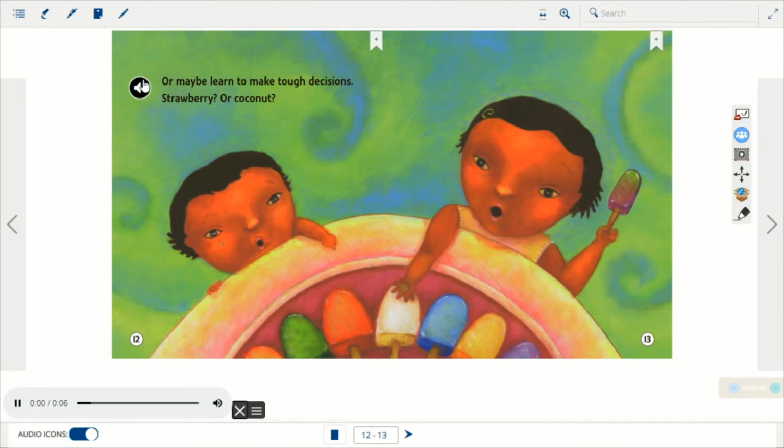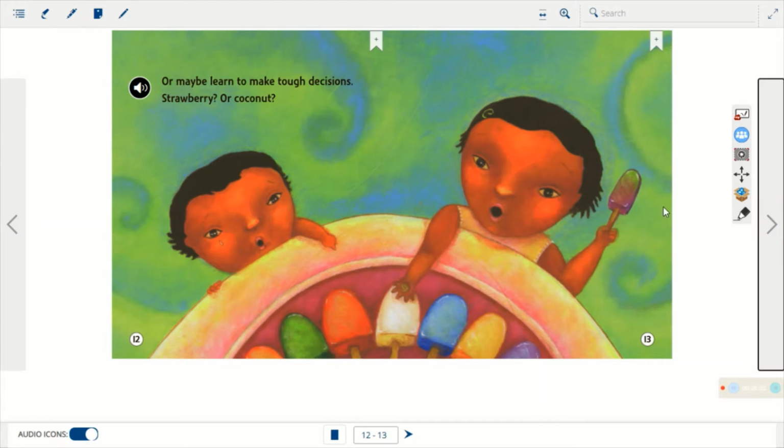Or maybe learn to make tough decisions. Strawberry or coconut? So here I read that the girl has to decide which kind of paleta she wants. I wonder, what else can you do with a paleta? I will keep reading to find out the answer to this question.